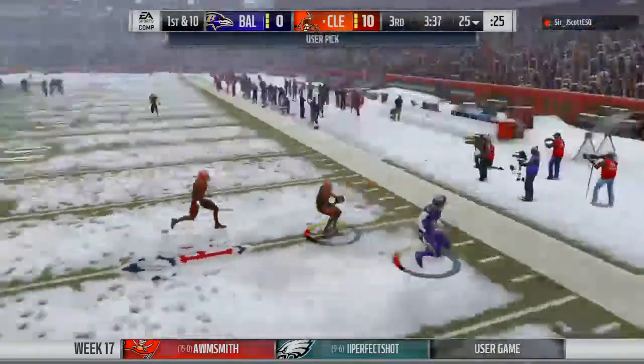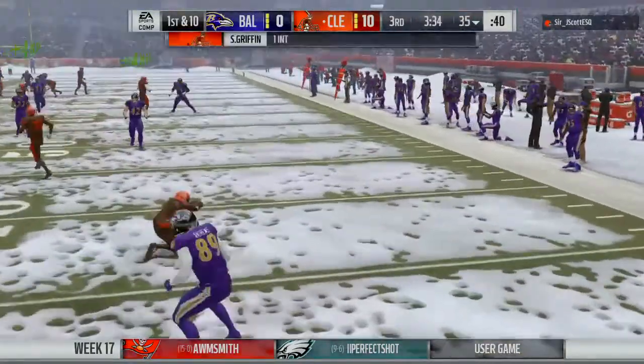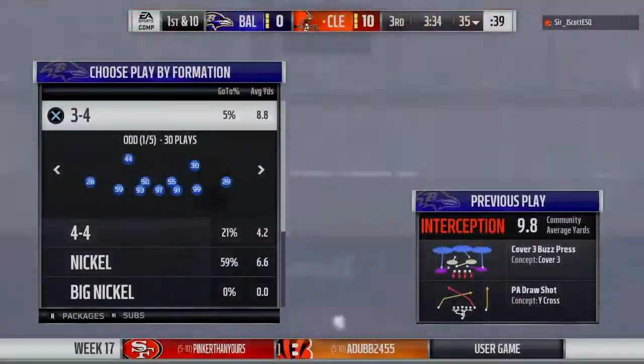Most of the... And now this is intercepted. My goodness. Shaquille Griffin with a pick. And the return here is stopped at the 35-yard line.